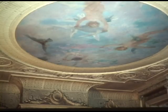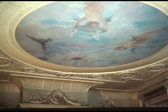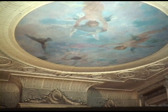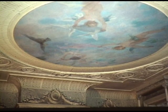And this is that beautiful ceiling with a beautiful painting on it. It's done by H. Siddons Mowbray. It's my understanding that this is one of his first commissions, and as a result, many of the other elite commissioned him to do paintings in their houses as well. And I believe he also did one of the paintings in the University Club in New York.